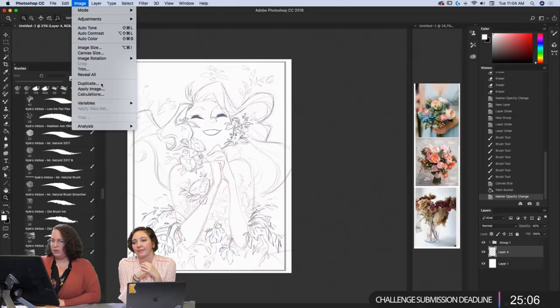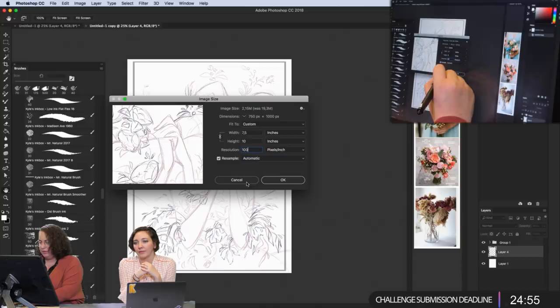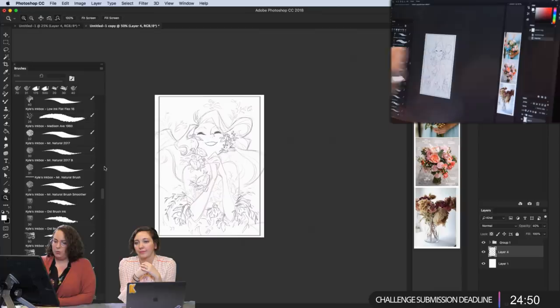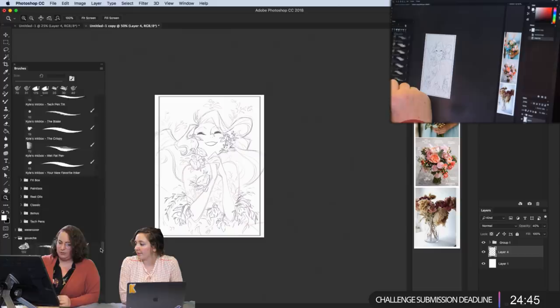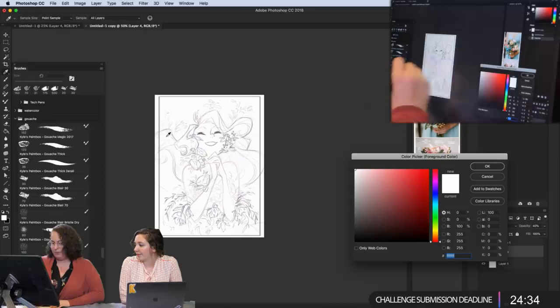So what I do is I duplicate, and I bring it extra small. Whoa. Sometimes brushes kind of lag when you work really fast. Yeah. And that's kind of my workaround. When it's very small, Photoshop or your computer is able to handle it better. Yeah, definitely. Let's see, can I use that one? All right, whatever you want.